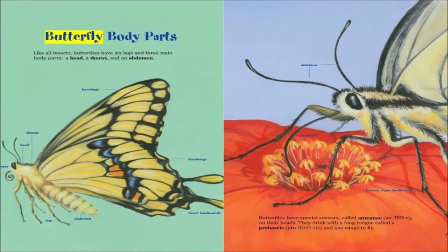Butterfly body parts. Like all insects, butterflies have 6 legs and 3 main body parts: a head, a thorax, and an abdomen. Giant swallowtail. Abdomen. Legs. Eyes. Head. Thorax. Forewings. Hind wings. Eastern tiger swallowtail. Proboscis. Antenna.